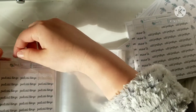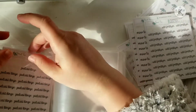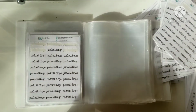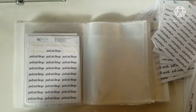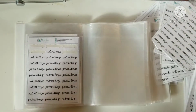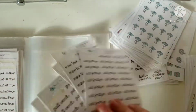I'm going to use one of these actually to mark for tomorrow, because one of my favorite podcasts, No Such Thing as a Fish, is doing a 20-hour podcasting marathon, and it's to raise money to address homelessness and poverty in the UK. So I'm going to try and tune into that as much as I can tomorrow. And then we have seasonal stuff.